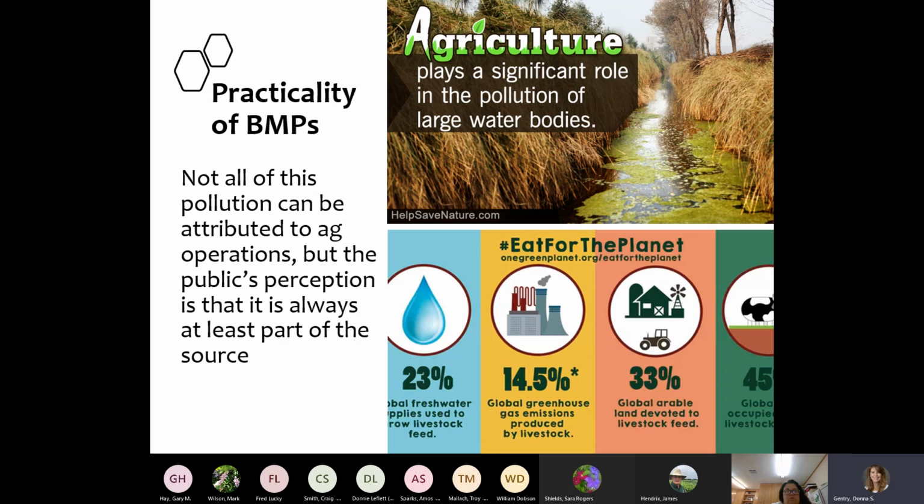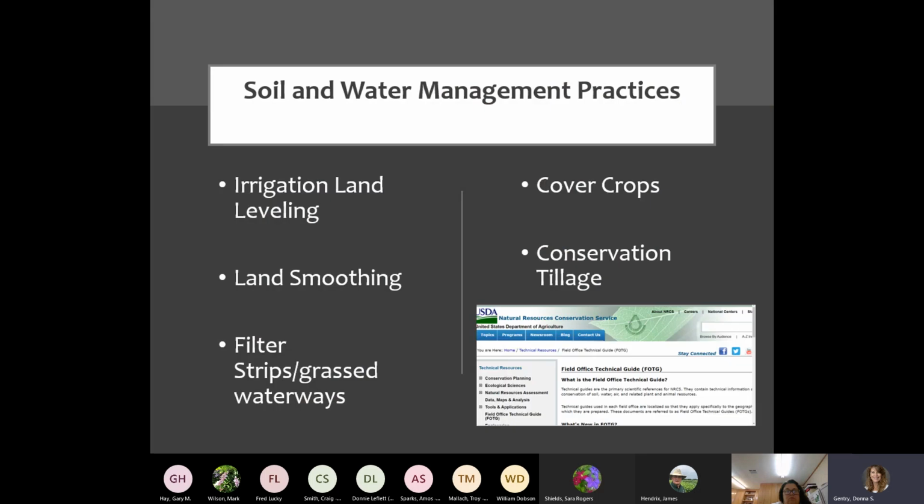And we as an industry, as a community, as agriculture, need to do a better job of getting out the positive things that we're doing to address some of these concerns. So soil and water management practices, and these are just a few. I mean, there's a ton of them, but I just pulled a few of them out. And again, the picture on the bottom right is a picture of the NRCS's website with the field office technical guide. And there's a ton of information on these practices, as well as other practices, that gives you more specific, detailed information on what's out there. They offer technical assistance, but they also offer cost share assistance in implementing these practices as well.